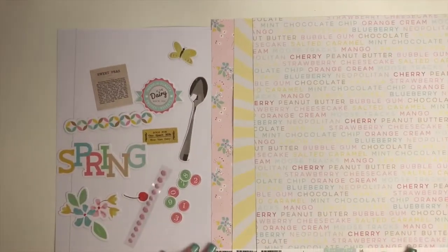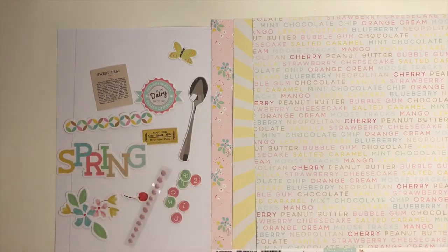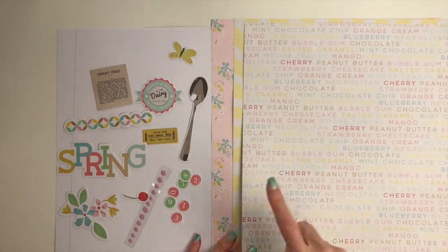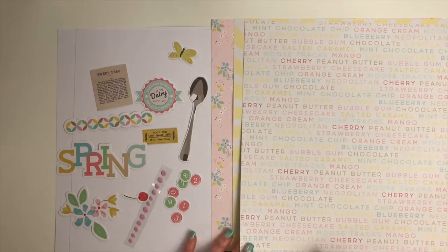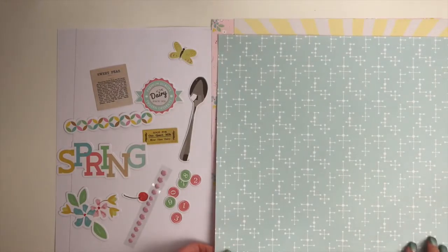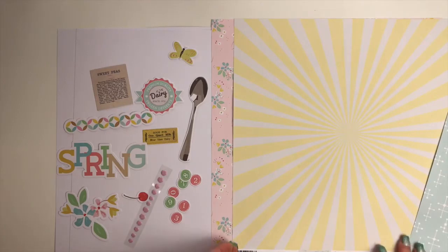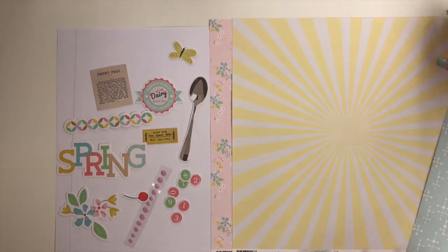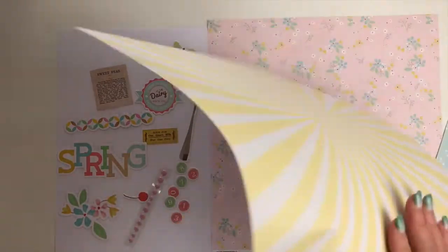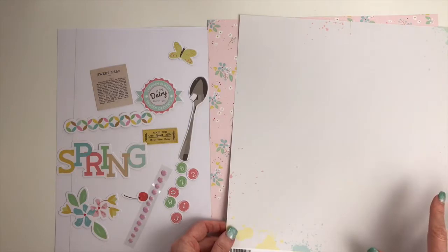Next from Fancy Pants, we have A Cherry on Top. So you're going to start with 2 sheets of white cardstock. This paper, that's all the yum, and it has all of the flavors of ice cream written out. And the back is this light blue design. Then we have Flavor Burst, which is this yellow sunburst. This would make a great paper for a background. And this one is a gray with paint splatters on the sides.